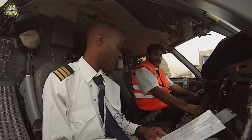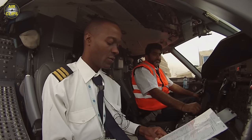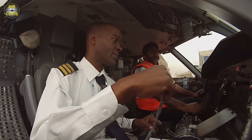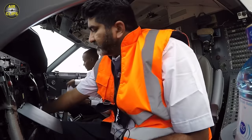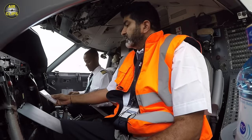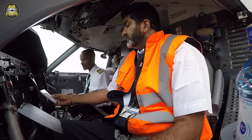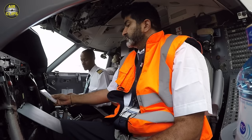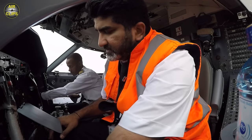Park brake. Set. Power levers. Light idle. Condition levers. Fuel off. Trims. Three set. Fuel on caution light. Out. Emergency procedures. All right, it'll be a 29,000 card. Flaps 5. V1, VR will be 85, V2 95, V-fry will be 100, and V-climb 109. 95 bugged on the left.